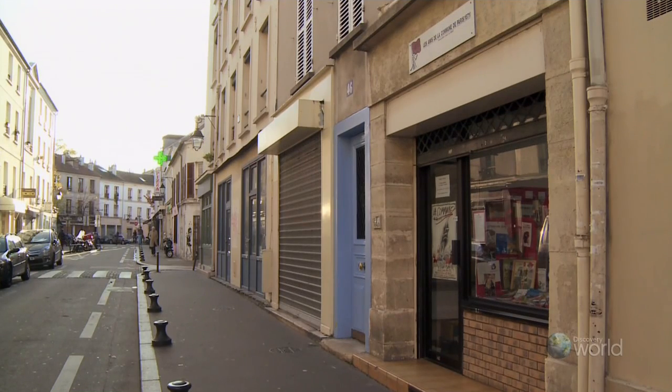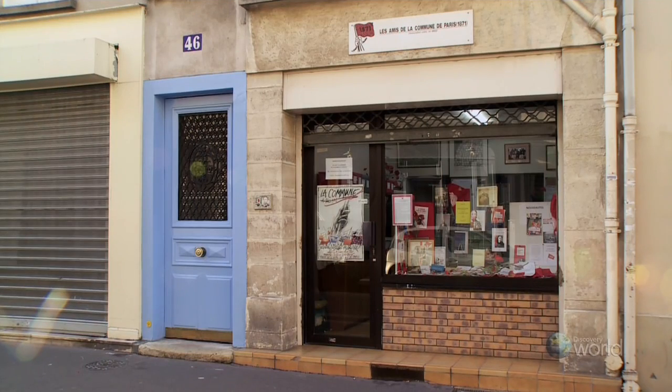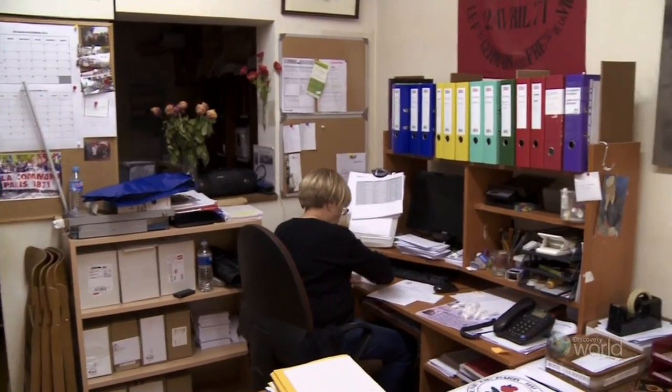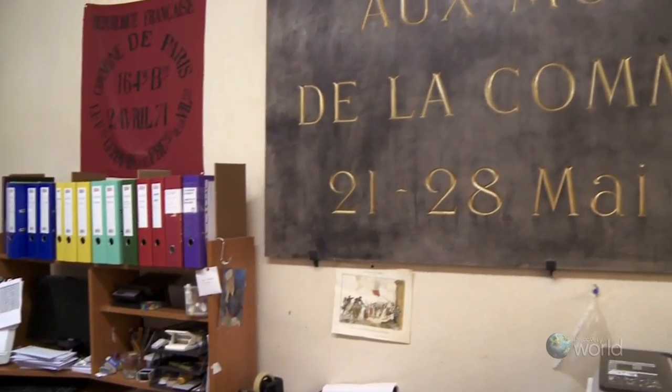The association Friends of the Commune was created in 1882 when the first exiles from the Commune received amnesty and returned to Paris. Today, the motto of the association is, "The body is in the ground, but the idea stands." The headquarters of the association has many historical documents available to the public so that these ideas will never be forgotten.